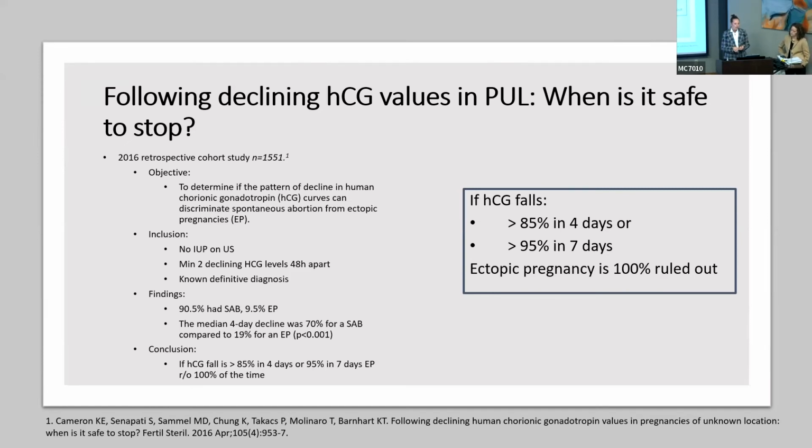If the HCG falls by greater than 85% in 4 days or greater than 95% in 7 days, ectopic pregnancy was 100% ruled out. Pregnancies that had that curve never went on to be an ectopic pregnancy. They were always a failed intrauterine pregnancy. And they had a 95% confidence interval with a pretty tight confidence interval, 96.8 to 100.